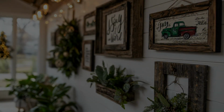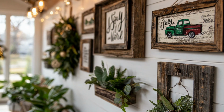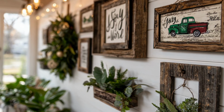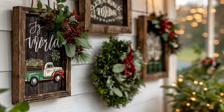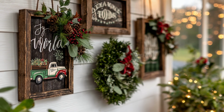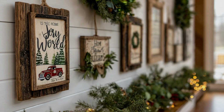Wall decor makes a huge impact, and Hobby Lobby is bringing it this Christmas with hand-painted wooden signs, scripture-inspired art, and vintage truck prints, all infused with farmhouse charm. You'll see lots of distressed finishes, hand-lettered fonts, and warm messages like "Home for the Holidays" or "Joy to the World." These pieces work well above mantles, in entryways, or even leaned against your kitchen backsplash.